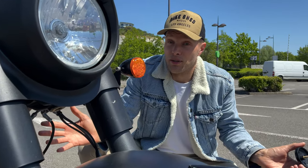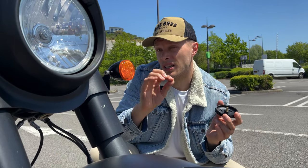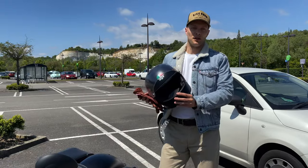Apart from that, I absolutely love it, but I found it interesting that this is a bit like the Scout Bobber with just a couple of afterthoughts. So, gear for the day.